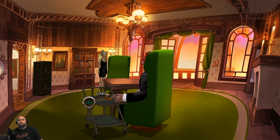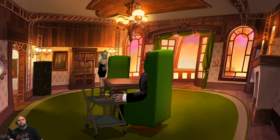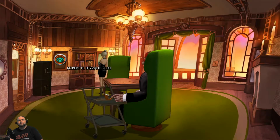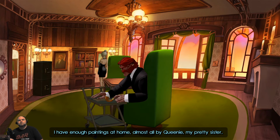All right, well, I guess we were just done with that conversation. There are 2 safes, but I'm only interested in the top one, because that's where Big Albert's brain is. Okay. A good man, and a congressman to boot, my captor's grandfather. I have enough paintings at home, almost all by Queenie, my pretty sister.